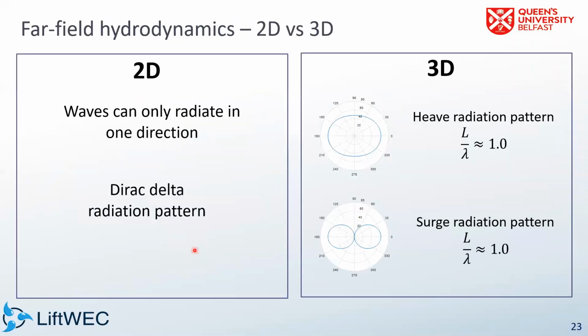So the last thing I want to look at in a little more depth is far field hydrodynamics, and in particular the difference between 2-dimensional and 3-dimensional hydrodynamics. This ties up with the point absorber theory and the assumption, which is quite often made, that you can simply model a slice of a device and then multiply it by the width.